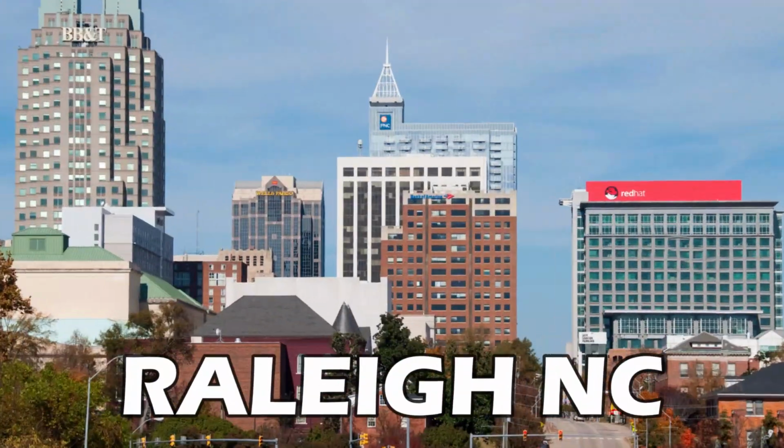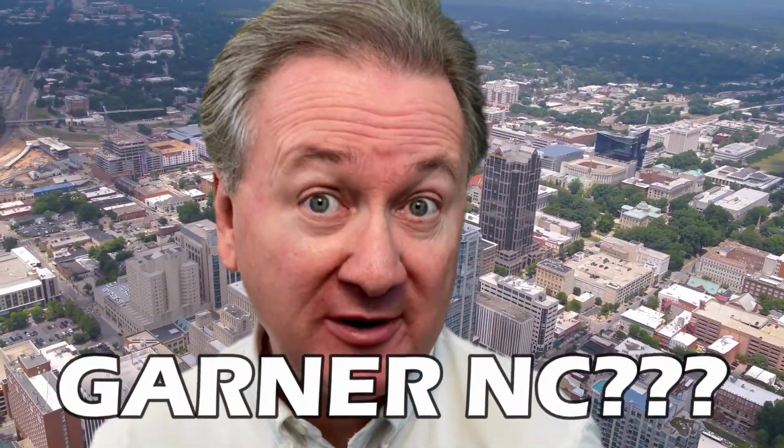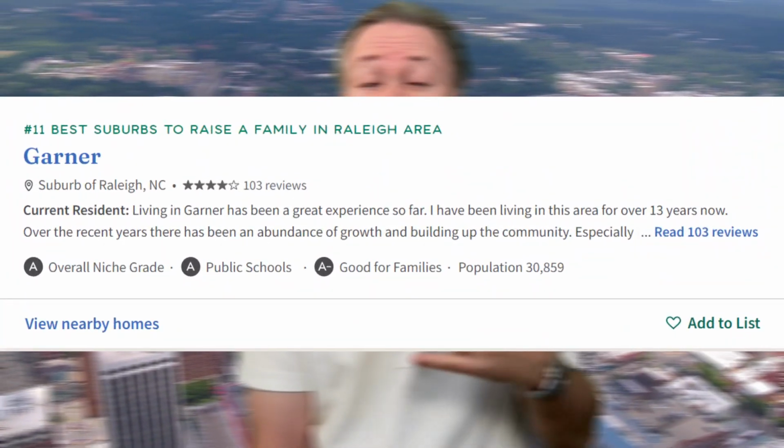If you've been searching the Raleigh, North Carolina real estate market lately, you might have stumbled upon the town of Garner, North Carolina. Garner, North Carolina, you might ask? Well guys, Garner just happens to be one of Raleigh's top suburbs, and coincidentally, it's one of the most affordable Raleigh suburbs to buy a new home.